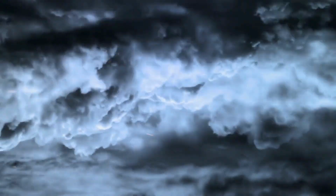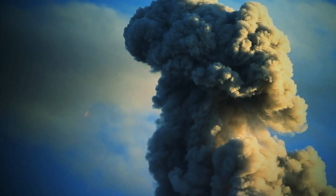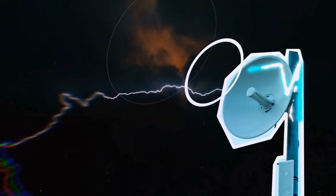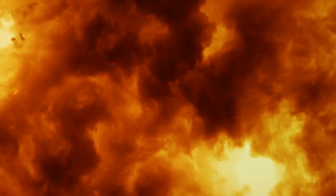And that flash in the sky isn't your imagination. Ash clouds in the sky are so powerful that they create electrical fields that can create lightning storms. And these bad boys can interfere with radio signals and even start fires. Also, these clouds are extremely hot on their own. As if that lava flow isn't enough to start any fires.